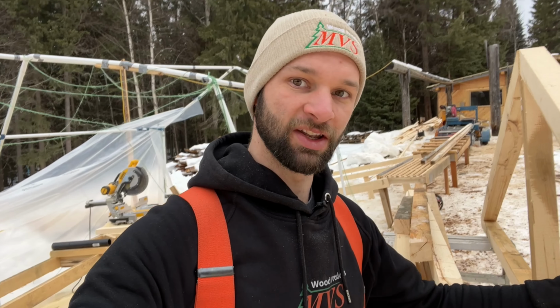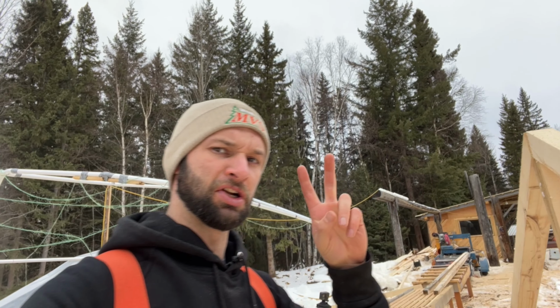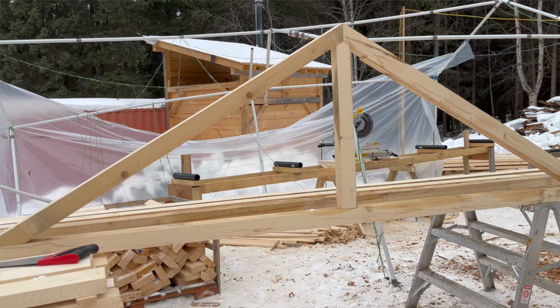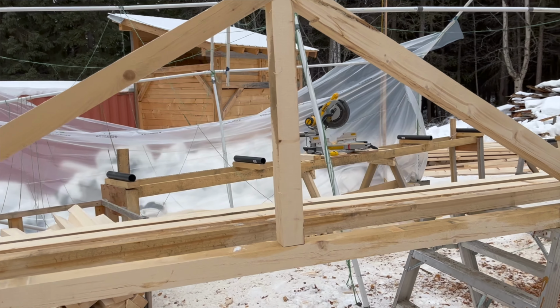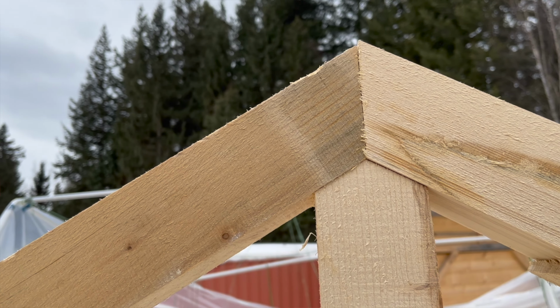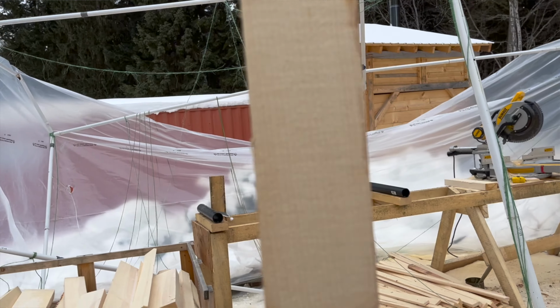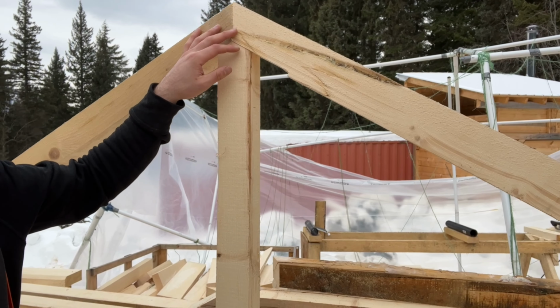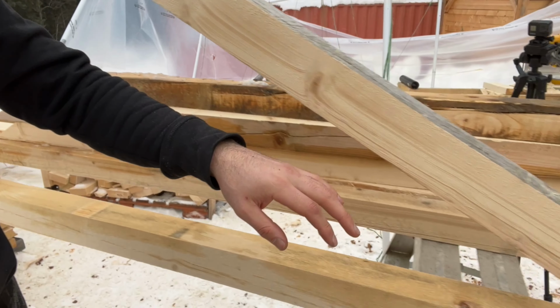Okay, we have made some progress here. So we have some basically engineered trusses. Engineered. I engineered them myself. Let's get a better shot of this. I have not put them together yet. I played around with the lengths and the angles a bit. So I went for a 30 degree here and a 60 degree over here.